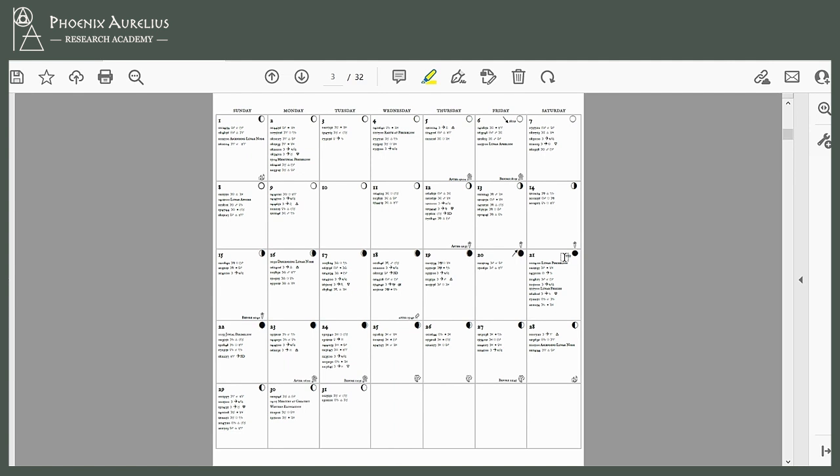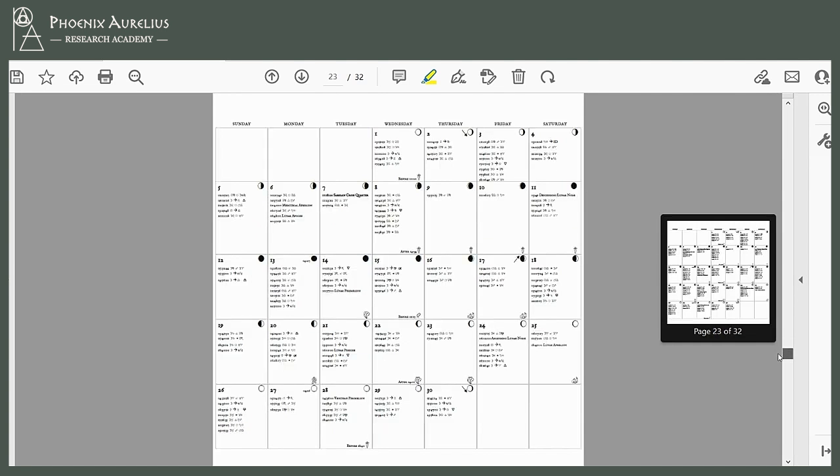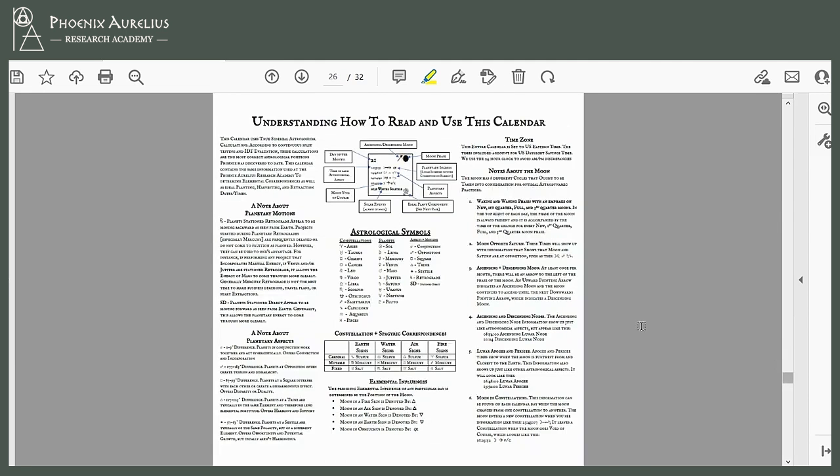Again, I talk about the agricultural influences, which is all that I have solid data for at the present moment inside of this book, in the written text in the back, especially in the Alchemical Guidelines page. I'll scroll down to that really fast so that you can see where you can find that. Understanding how to use the calendar. Yeah, here we go. Notes about the moon. We have the ascending and descending moon, and so all of this is here.